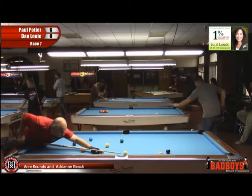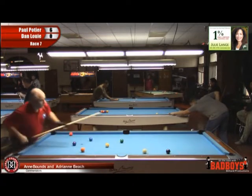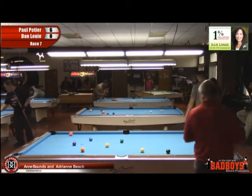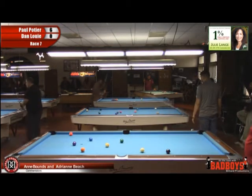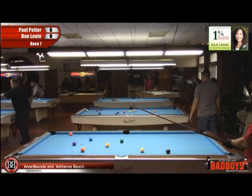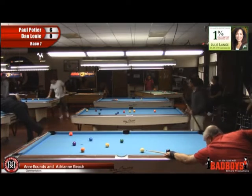All right, that puts Paul up 6-0. This is a possible break and run here. Makes the 1. He's got the 2 in the corner. 2 is easy shape to the 3. You can either draw back off the rail or come around to get shape on the 4.